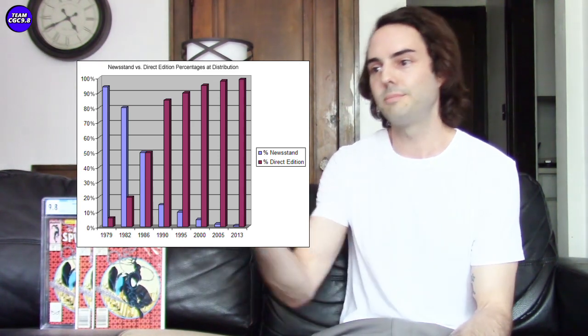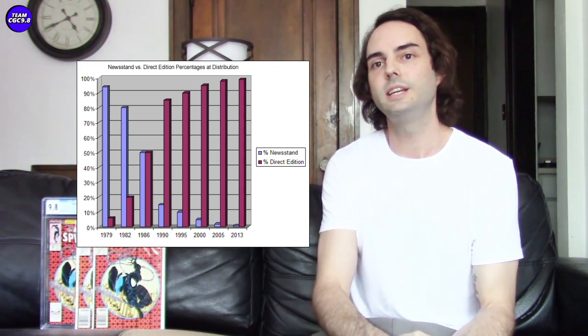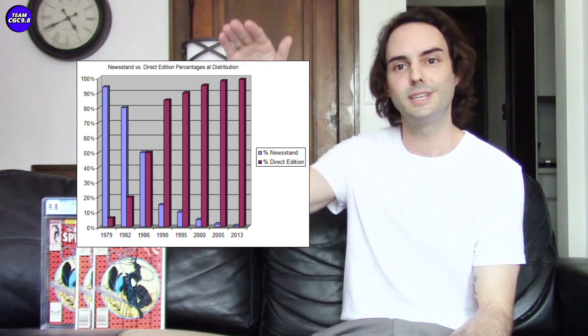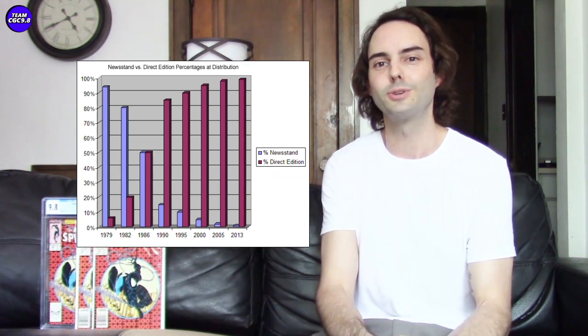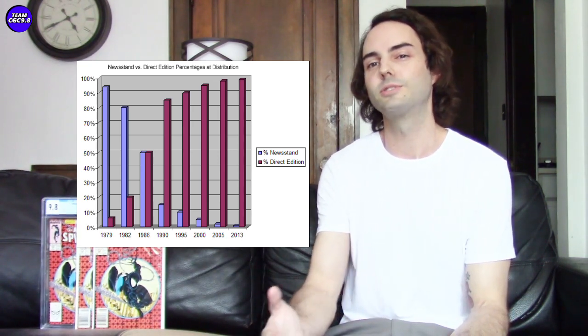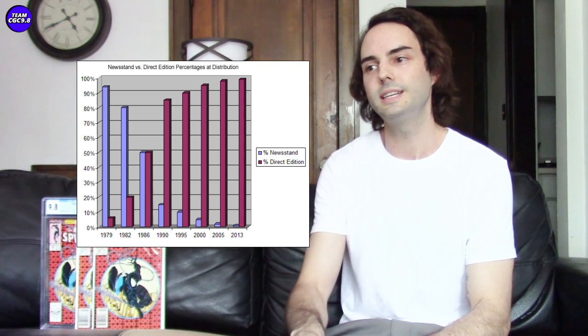And then after that point, leading into the late 80s and the 90s is when directs really started to increase the printing, with an explosion in local comic shops during that time. So the newsstands really start to become rare in the late 80s and the early 90s.